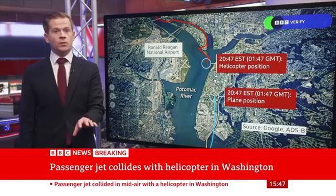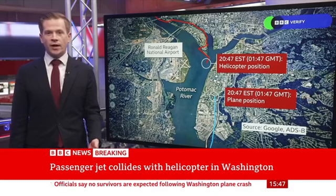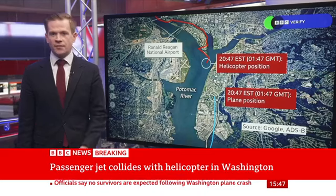We also have audio from air traffic control, which has been published online. As the two aircraft get closer, we can hear a conversation. This appears to be the air traffic controller.